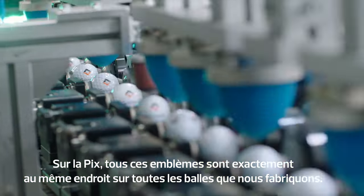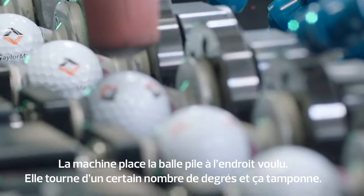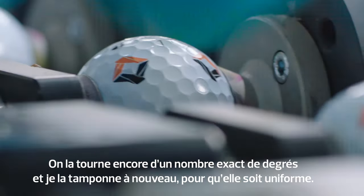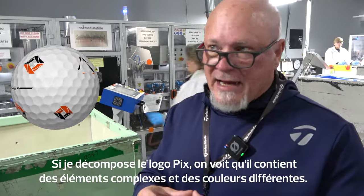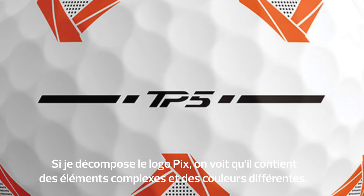If you look at a PIX ball, all of those emblems that are on the ball are in the exact same place on every ball that we make. That's where technology comes in, so that I've located that ball where I want it. Now I turn it exactly a number of degrees and I stamp. I turn it exactly a number of degrees and I stamp again, because you want that to be uniform. So if I take that PIX diagram or that emblem, if you will, and I break that down, there's intricate pieces and parts in it, and there's also different colors.